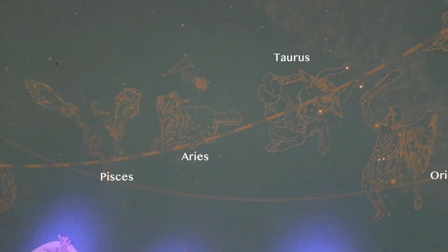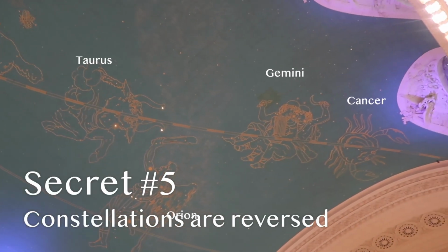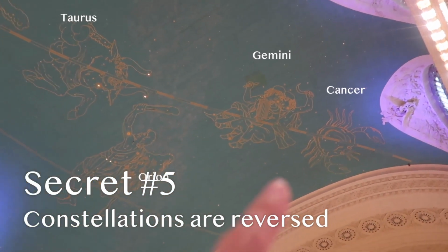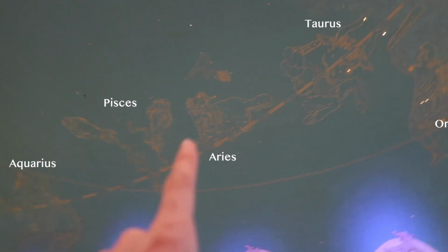Here in the atrium, there are a couple secrets if you look up. So let's spend some time checking out the ceiling. First off, as you look up, you're gonna see Aquarius, Pisces, and everybody else here in the constellations. They're backwards. See Orion here, and Cancer, Gemini, they're supposed to be over there, and Aquarius and Pisces are supposed to be on that side. Some people claim it was a mistake, never been proven either way.